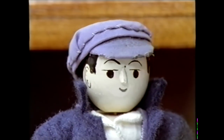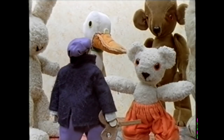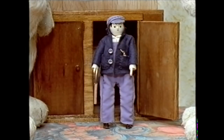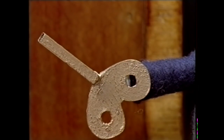"I wondered when you'd hear me." "Was it you tapping?" asked Little Bear. "We thought the clock was trying to tell us something." "I was trying to tell you something," laughed Mr. Doll. "I wanted to tell you that this is what you need to start the clock." And he held up a large metal key.